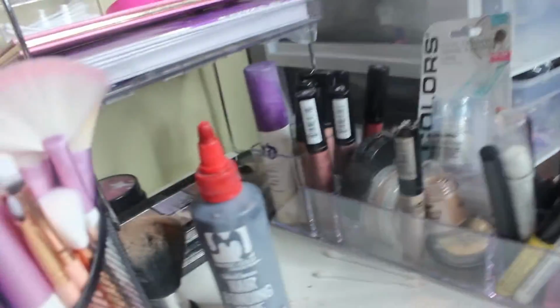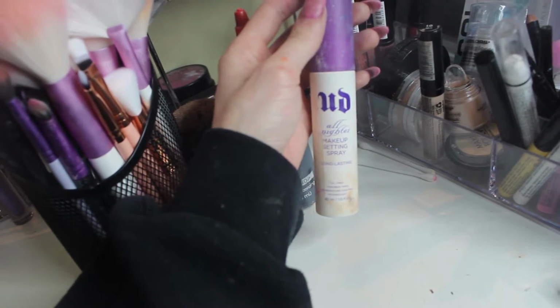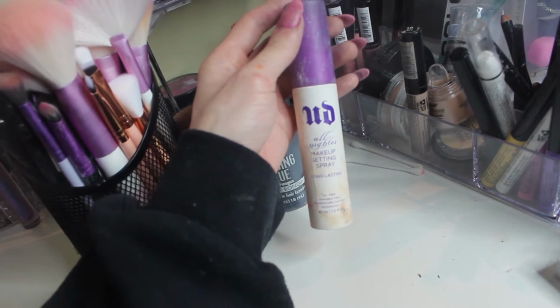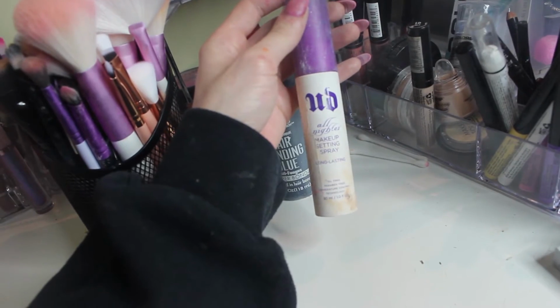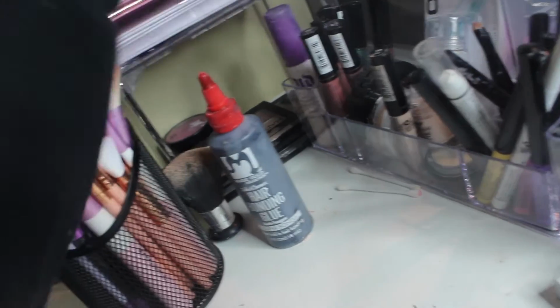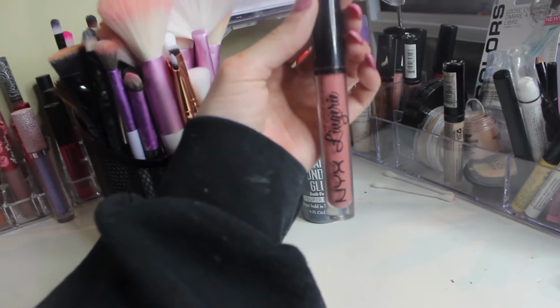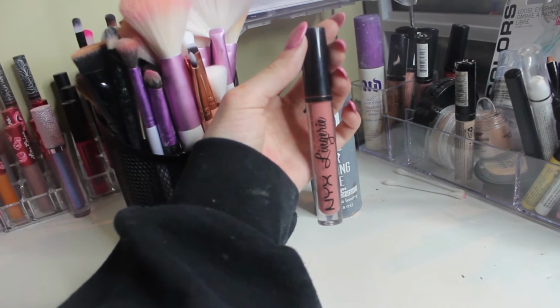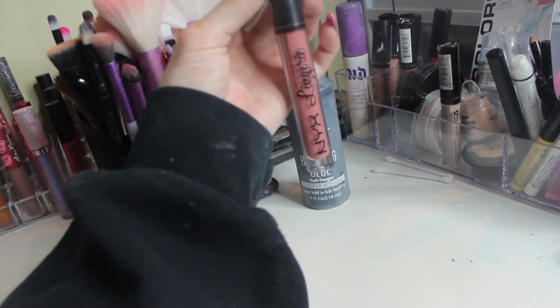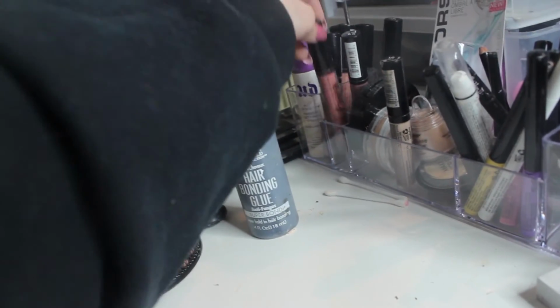Then, of course, some more lipsticks and Urban Decay setting spray, which I don't use very much. I was kind of disappointed with this, to be honest. I thought that it was going to last a lot longer, but it's just a spray that doesn't really do much. I don't feel like I'm wearing anything to protect my makeup, so it's not worth it. These are the only NYX lipsticks that I find that dry. But personally, I find they dry too much. Maybe you can use lip balm or something beforehand, but just too much for me.